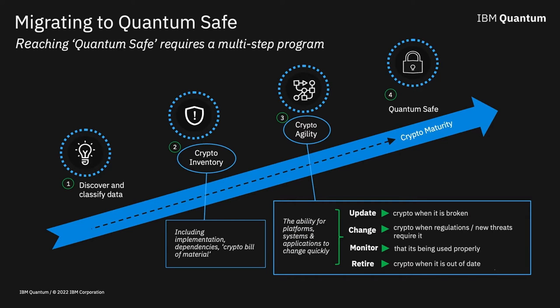You then need to think about how you are going to be agile with your crypto. We've all seen vulnerabilities announced in our existing software. So this isn't just about being quantum safe, this is about how do you manage when the existing crypto libraries that you're using to do encryption are found to have a bug or found to have a vulnerability. So how do you update it when it's broken? How do you change it? Regulation might require that you use a particular type of crypto. That's probably going to happen a lot over the next few years as regulated industries move to compulsory quantum safe cryptography.